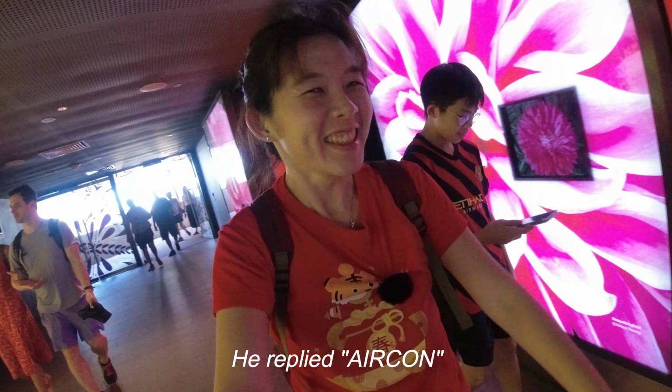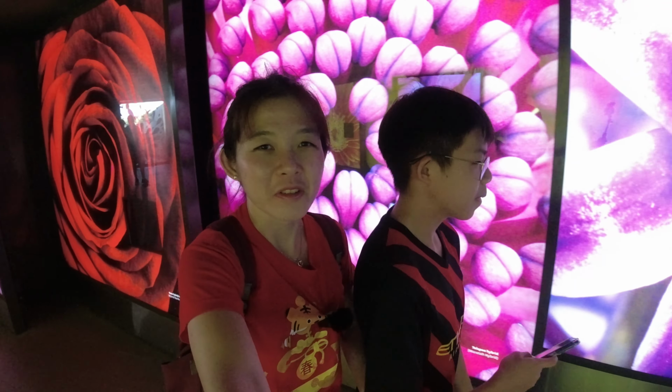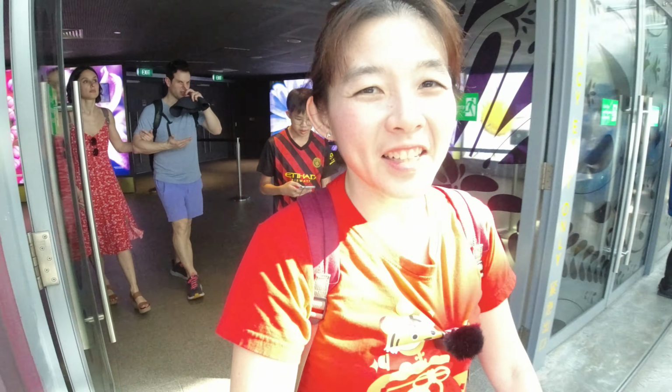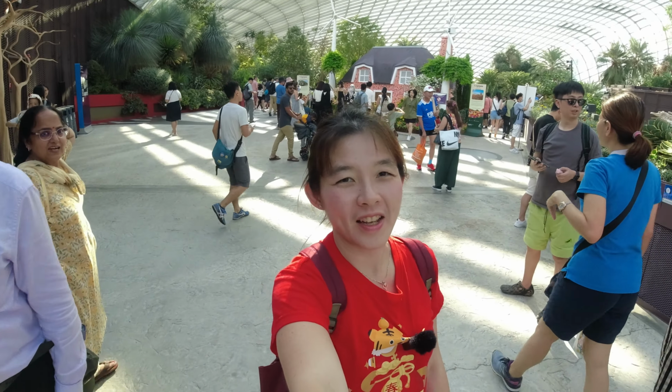Aircon, that's right. See, Ryan is the same height as me. Oh no, I think I'm getting shorter or Ryan is getting taller. Let's go into Holland! Yay! Ta-da! Here we are in Amsterdam wannabe land!